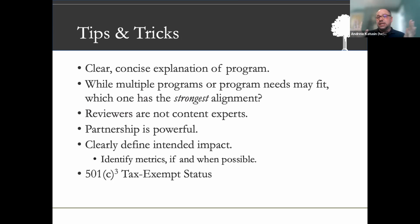The next part is to consider that I will be doing a round of review, but the advisory board will also be doing a round of review, and they are not necessarily mental health experts or folks that serve seniors on a day-to-day basis. So when you're thinking about lingo and acronyms, please be sure that you are defining those or avoiding the industry-specific lingo, because our advisory board members bring great community-based experience and perspective to the board, but are not necessarily experts in these spaces specifically. The next one: partnership is powerful.